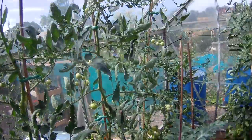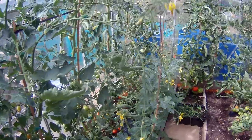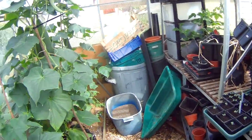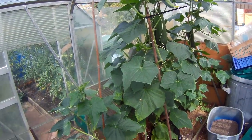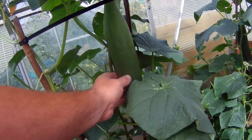Amazing. Well, the greenhouse is looking really nice. Look at this. Loads of toms. We got absolutely loads at home. As for the cucumber plants, they are just producing and producing. So we only got two cucumber plants in here, but my word, the whoppers we are getting off them.